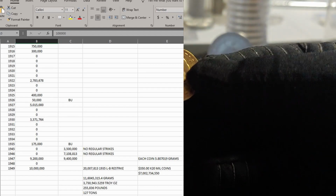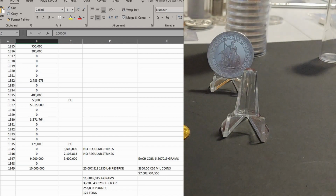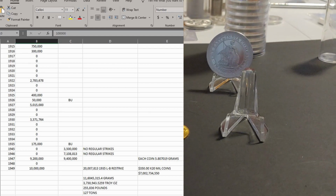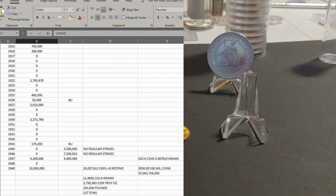But after the war, the Allied forces got together and asked these neutral countries, not just Switzerland, Turkey, Spain, to turn that gold in and give it back to its rightful owners. They did, though, turn in some of that gold, just enough to keep the Allied forces quiet. It's obvious to me the remaining 127 tons of gold conveniently turned into sovereign 1935 LB 5.8 gram gold coins.